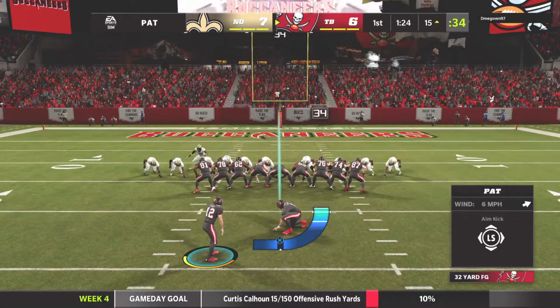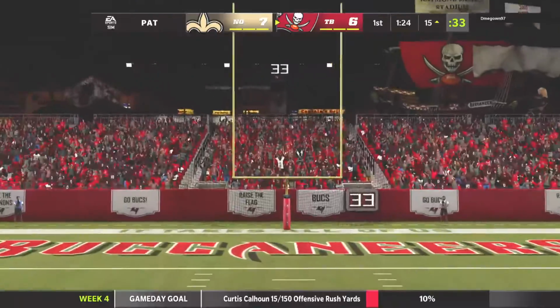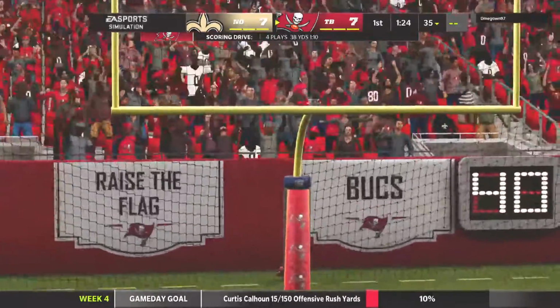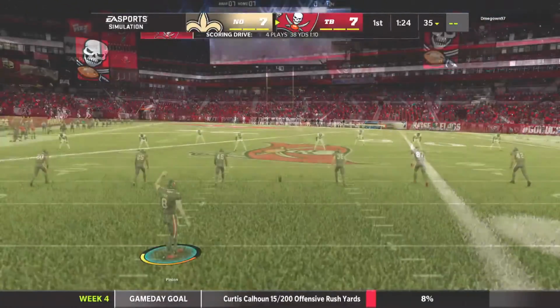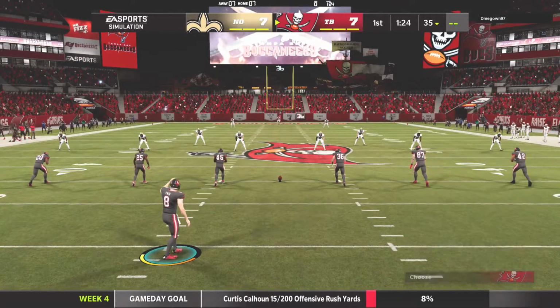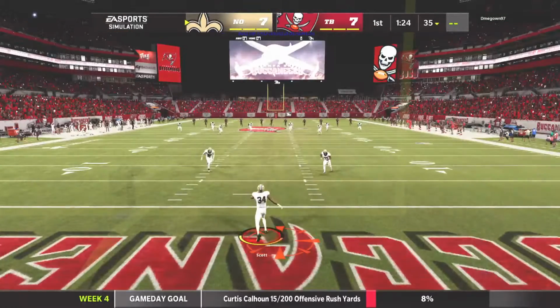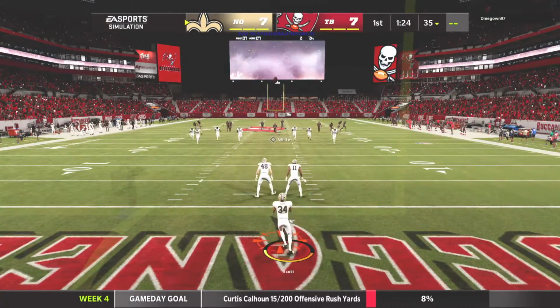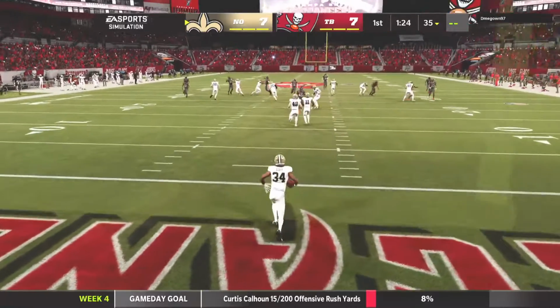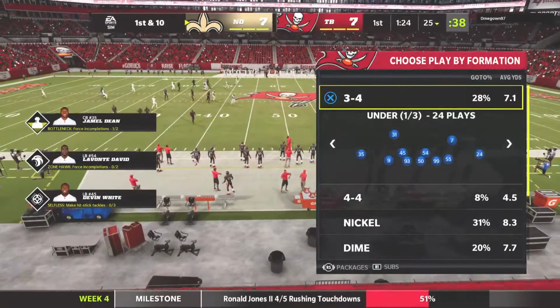And the Buccaneers are an extra point away from tying up this football game. Extra point by Seibert, up and good. And that will tie our score here in this opening quarter of play. So all even at 7 now as they kick it away. And the drive will begin at the 25 as Scott is going to stay in the end zone.